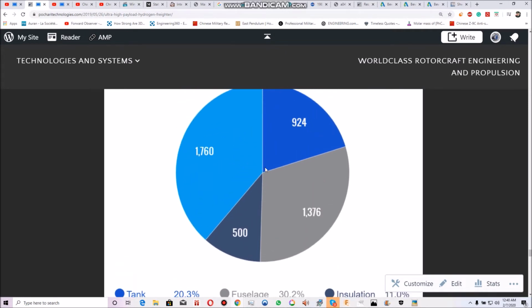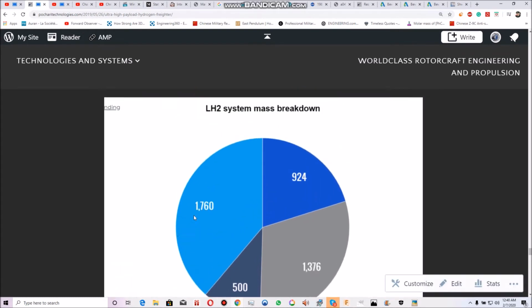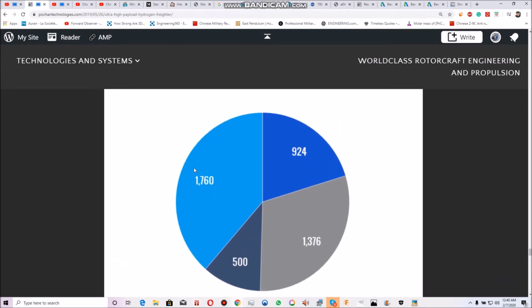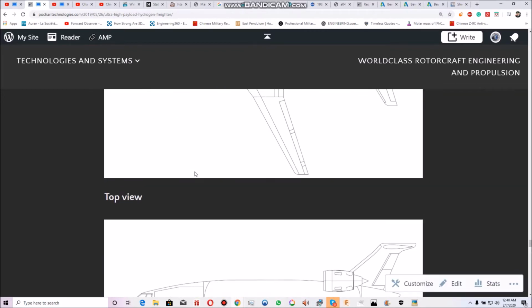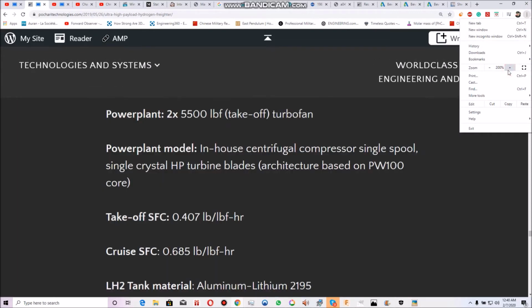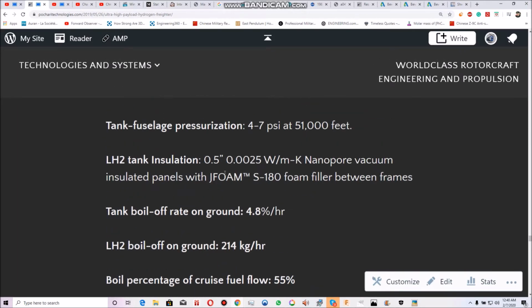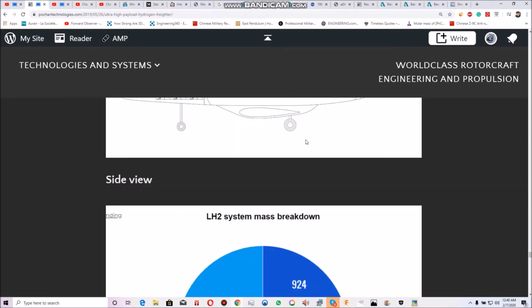Here's a breakdown of the tank weight. You can see drag accounts for 38.6% of the additional weight, because you're adding wetted area, and for every square foot of wetted area, you have a certain amount of friction that you're adding. So the panels are 0.0025 watts per meter Kelvin. Nanopore vacuum insulated panels, J foam S180 foam filler between frames.